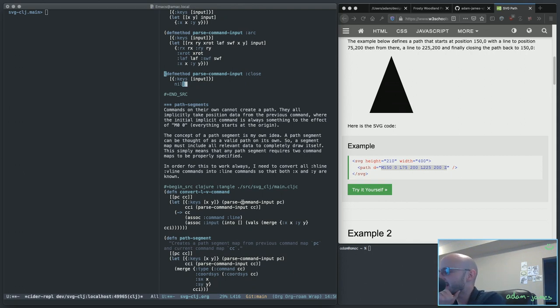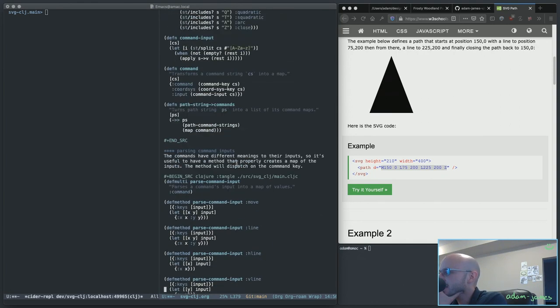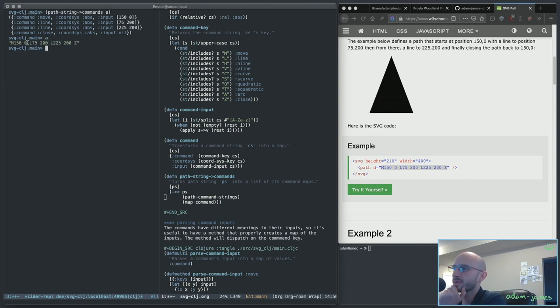So there be dragons. All right, let's run this. There we go. Let's run that on A. Okay, so A was this string, right? M with an X and a Y, followed by an L, and another L. And then Z is the close command.